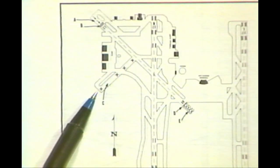If I ever had to land on a closed runway, I would definitely want to do it with power so I could drag the field first, make sure there were no obstructions, then make my approach and landing, and only in a real emergency situation. We'll turn to the next page then.